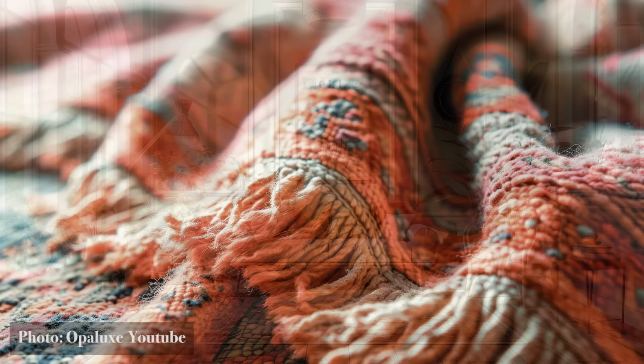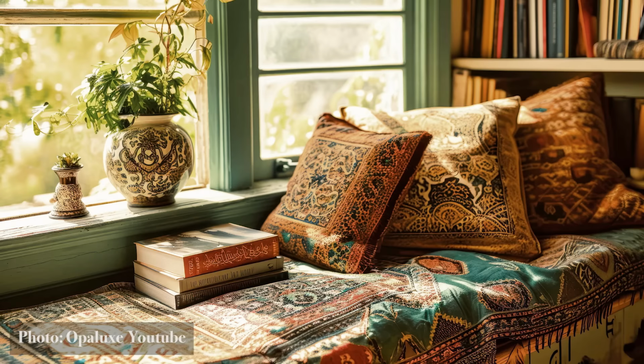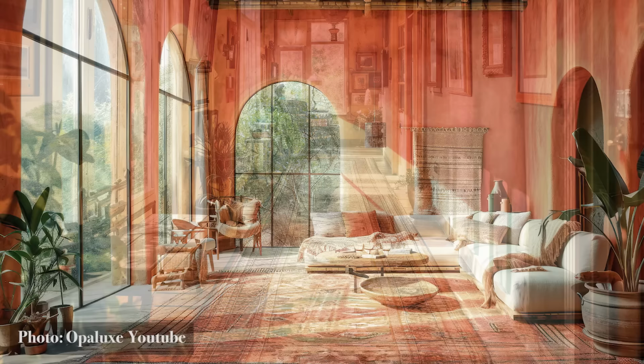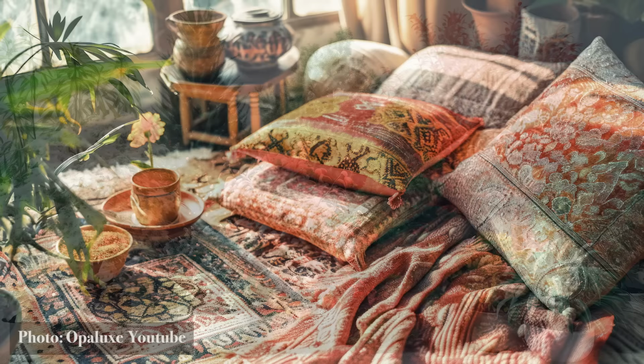The journey of selecting a Persian rug is as enchanting as the pieces themselves. It's an exploration of patterns and hues, of sizes and stories. Whether it's a grand central piece that commands attention or a subtle accent that complements your existing decor, the right rug can transform any space into a hub of allure and comfort.